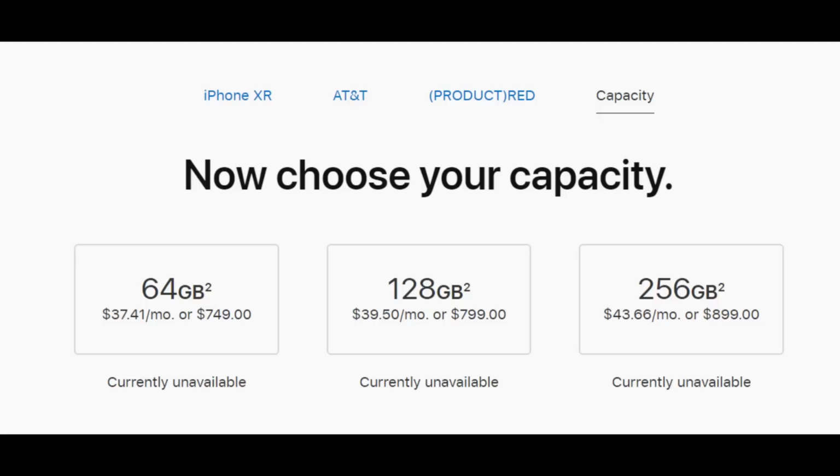Pre-order is October 19th. Prices start at $749. So fairly expensive for this phone. So if you're looking to get in the iPhone game at the cheapest price for the new phones, that's what the lowest price it's going to start off at. And then for capacities, you're looking at 64 gigs, 128, and also 256 gigabytes of storage.